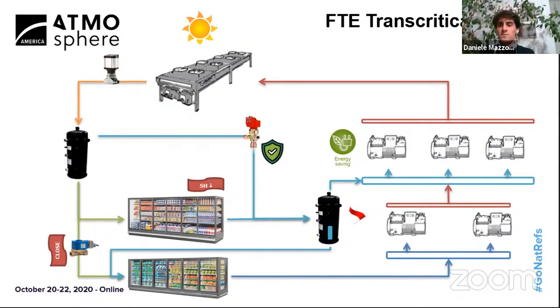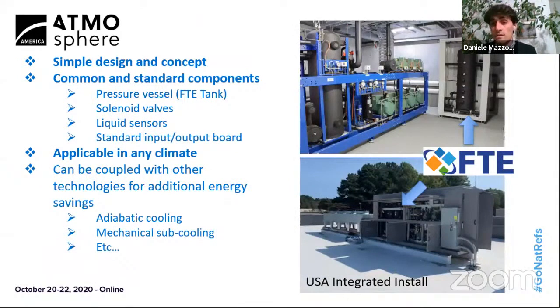So let's sum up a little bit what FTE is and how it works. You can see in the picture an example of installation of FTE in the US, where the FTE is integrated in the rack, and an example where the FTE is modular and is not embedded in the rack, but is installed in the machine room as a separate modular element.